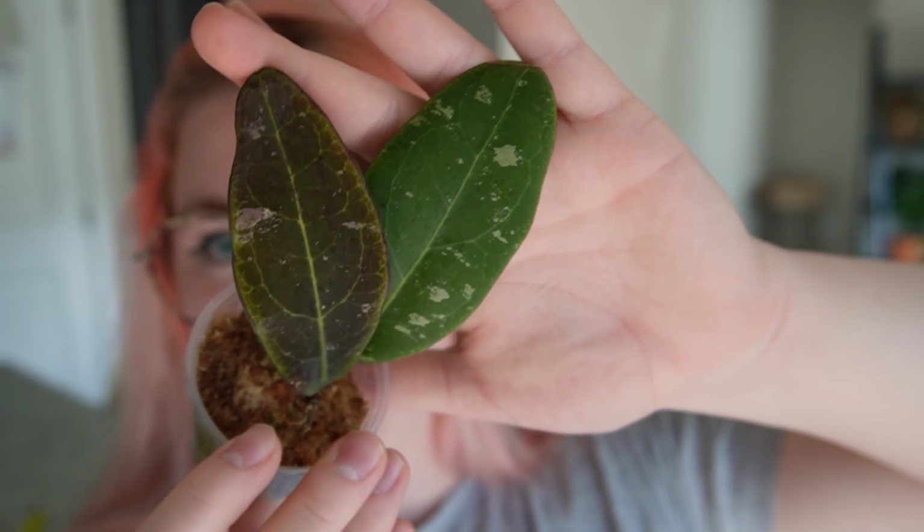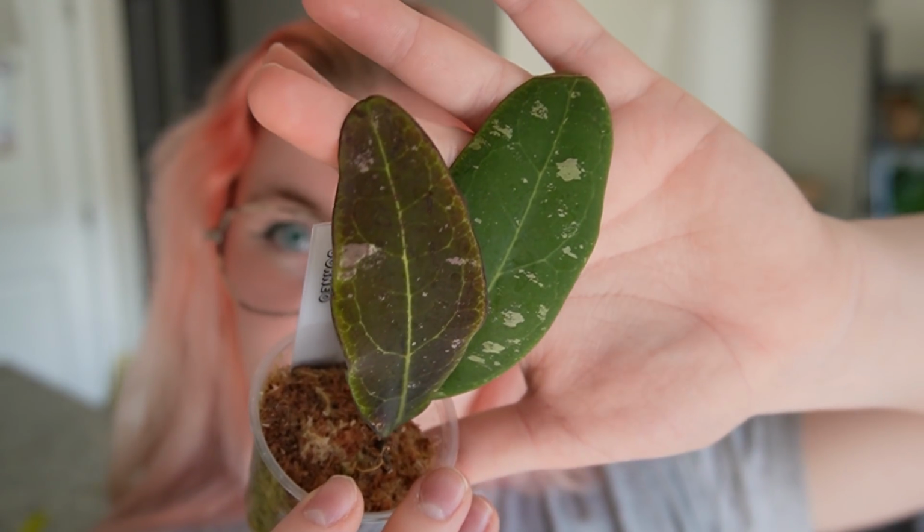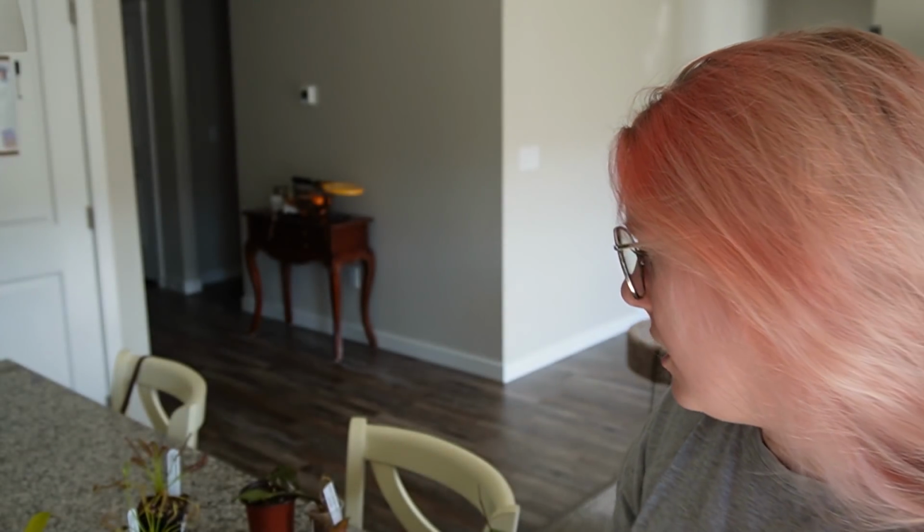For me, this was a, what is it called when you can't get something? It was just an inaccessible plant to me. I never thought I would own it. So this is just absolutely incredible. And that's it. That's all the plants I got for my birthday.